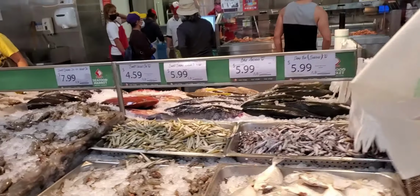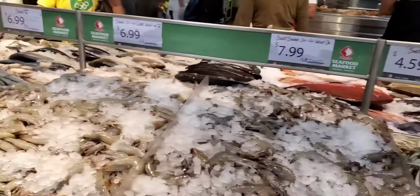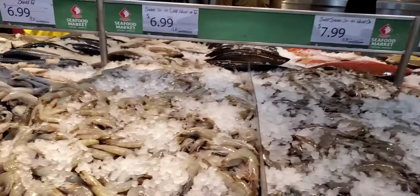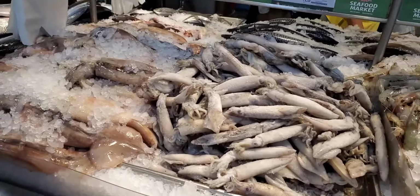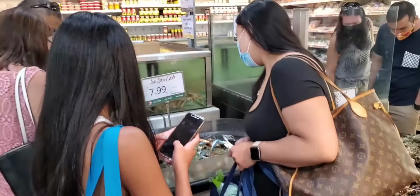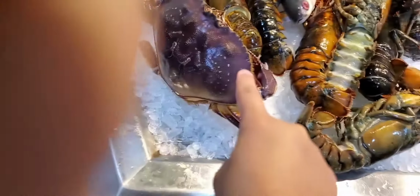Now, this is the baby fish. This is shrimp. Shrimp, squid, lobster. They're looking at crabs. Don't touch crabs, because this is the one. That is a crab. That is the crab there.